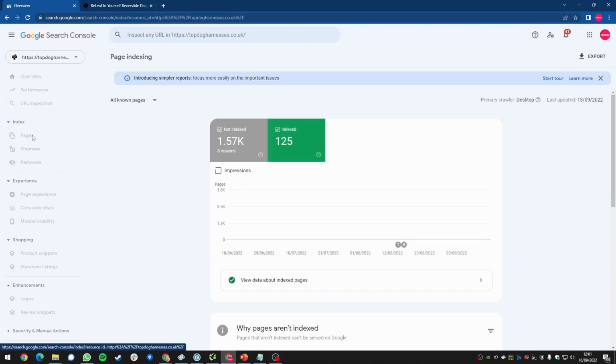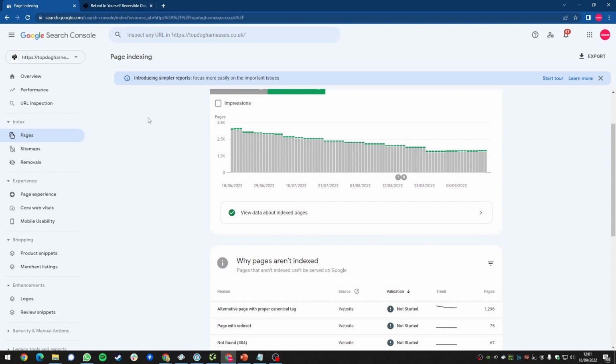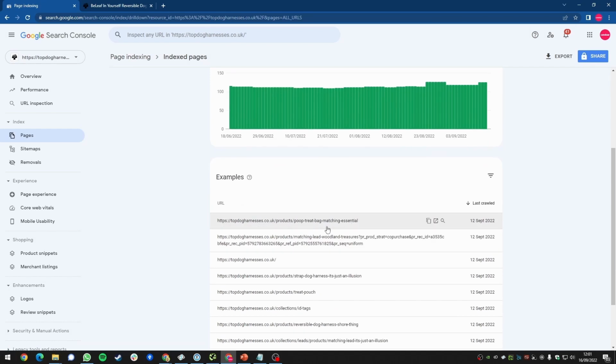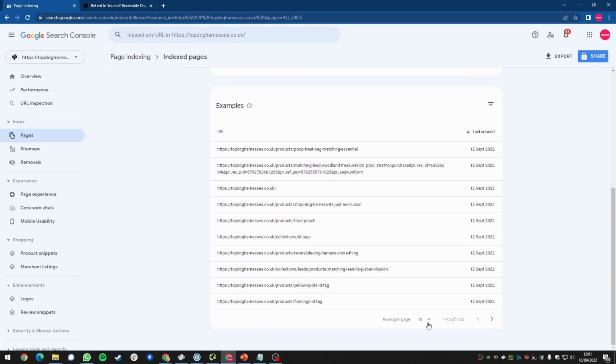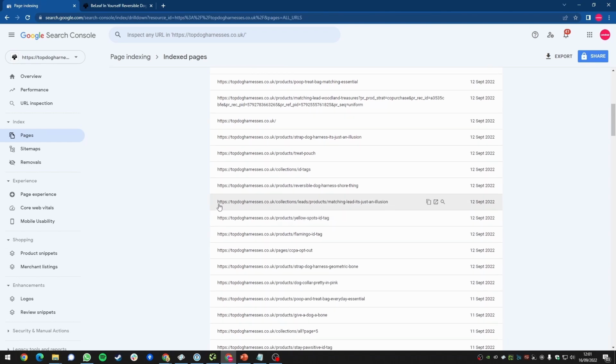So if we go to pages, and then this has been slightly updated since our first videos on Search Console. Now you need to click View Data about indexed pages, and we see our lists of pages that are actually indexed. And if we have a look at some more rows here, I can already see here, top dog harnesses /collections /leads /products. This looks like a product URL to me that's within a collection.